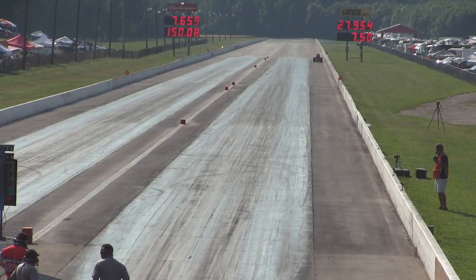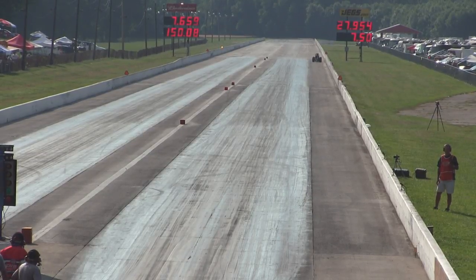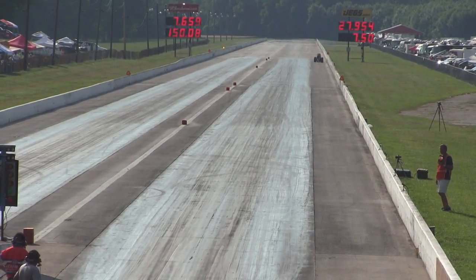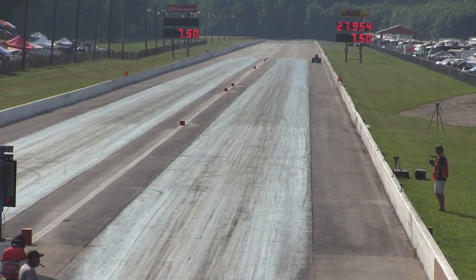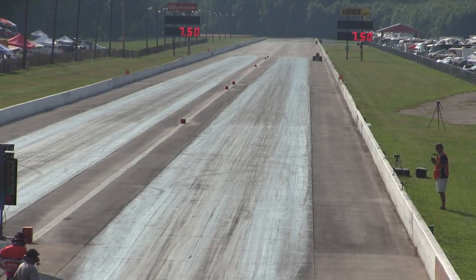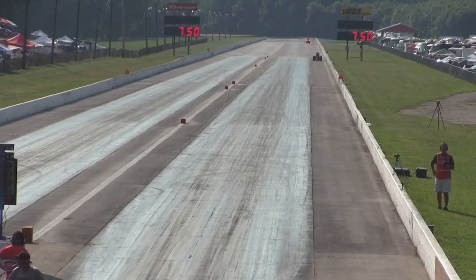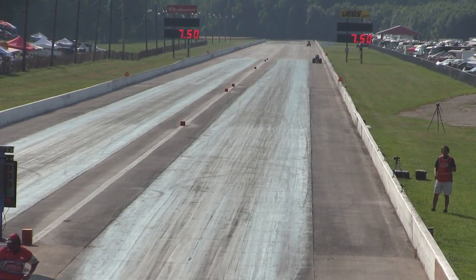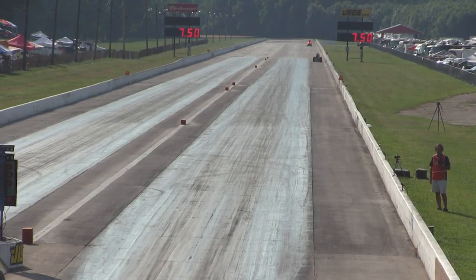All right, so the dragster comes to a stop at the finish line. And right now he has got slow ET of the day at 27.95. We'll get the track clear. Be back to racing action in just a few minutes. All right, safety crew coming to collect the dragster. We'll be back to racing action in just a minute.